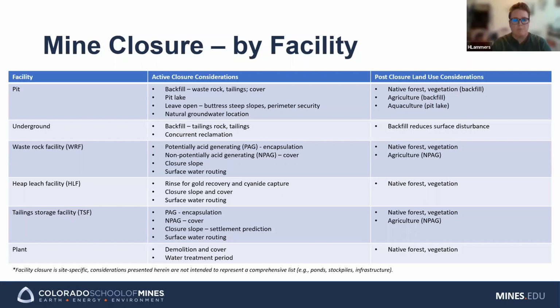With heap leach facilities, the big thing is the rinsing. There's a rinsing step that goes into this before we can close it in a similar way to a waste rock facility. Part of that rinsing, when we're doing gold recovery, is that we're trying to recover any gold that's remaining in there. We're also trying to capture the cyanide and maintain our cyanide code. With heap leach facilities, it's very rare that you would want to have agriculture on them, so we typically restore those to native forest or vegetation.